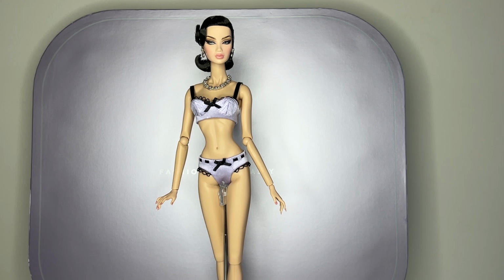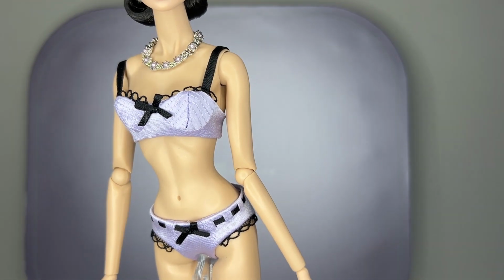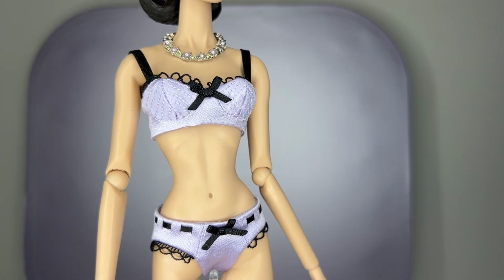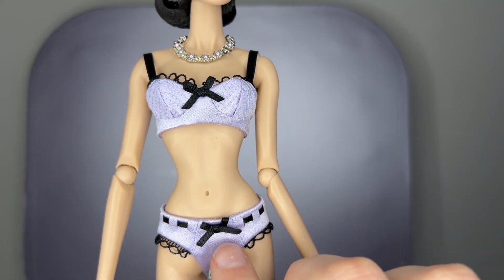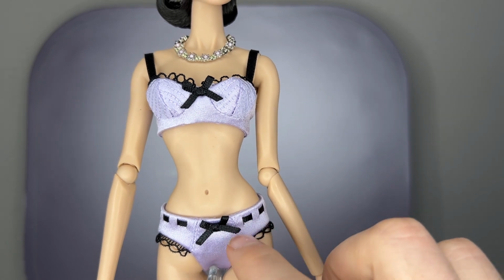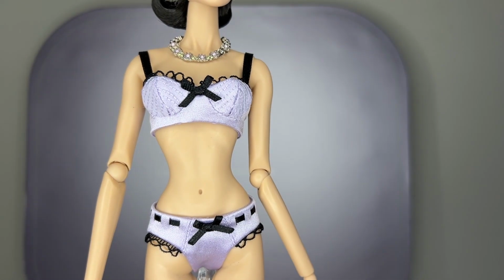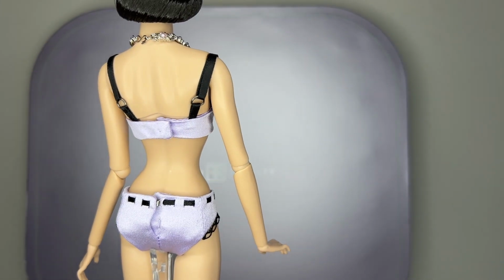Okay, so here is Kyori's last look. We have her in the bra and panty set, and it's very nice. It's that beautiful lavender color we've seen repeated a couple times with her. It's very pretty. We have this little black detailing up here. Then we have the black ribbon, and you can see it continues through here, and then the same black ribbon up here. In the back, it is a hook enclosure.